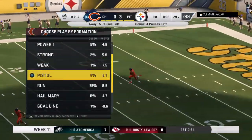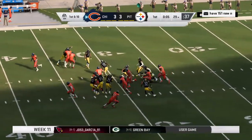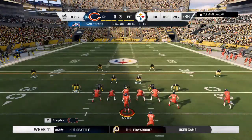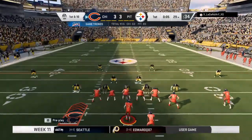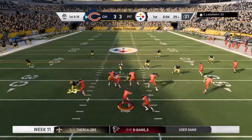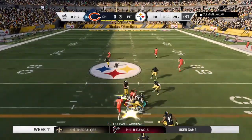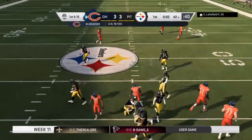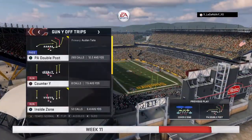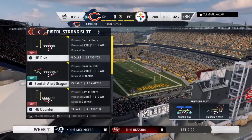The Bears take over 1st and 10 at their own 29-yard line. And this will probably be the last play of the quarter. Off play action. Kruger. That's complete to the Memphis man, Anthony Miller. And he's going to be brought down on what will be the final play of this first quarter. These two teams all tied after one.